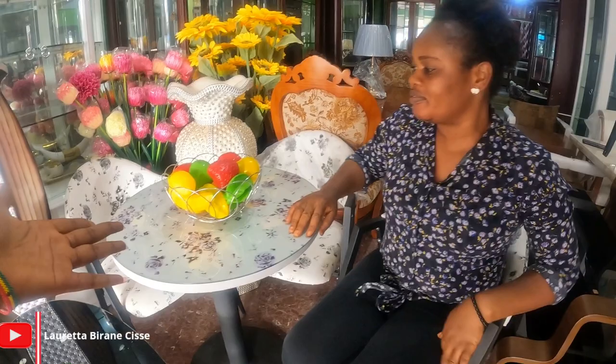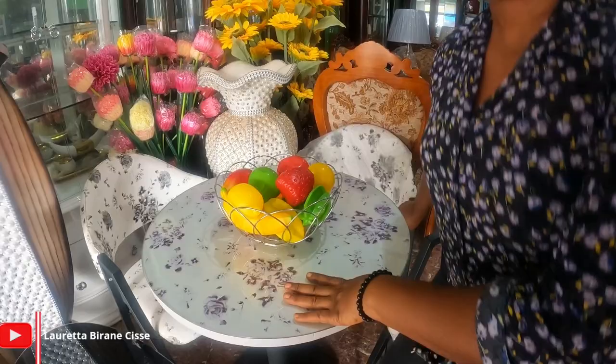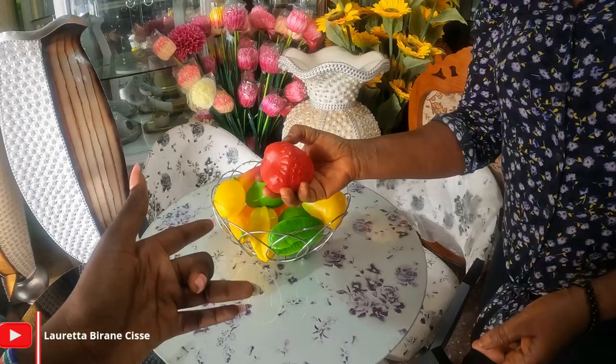Okay, so can you please take us around, tell us more of the things in the store? And you can just start with this beautiful place that you're sitting. This table and the chairs. We got this table for the porch. We got three chairs for the porch. And this for the dining room, a fruit bowl. It's fake? Yeah, it's fake.